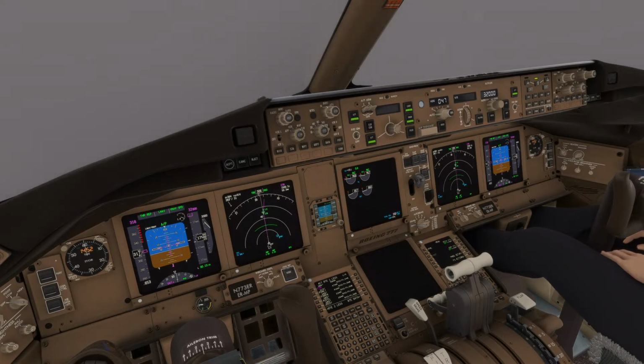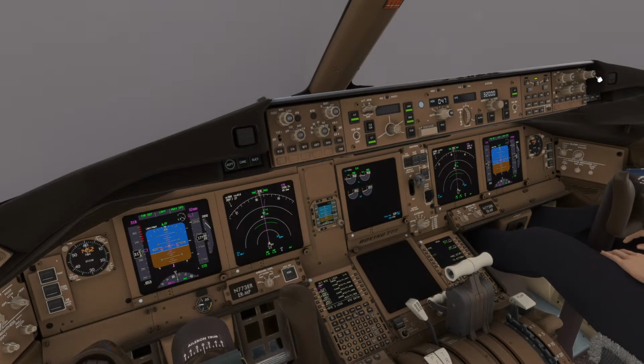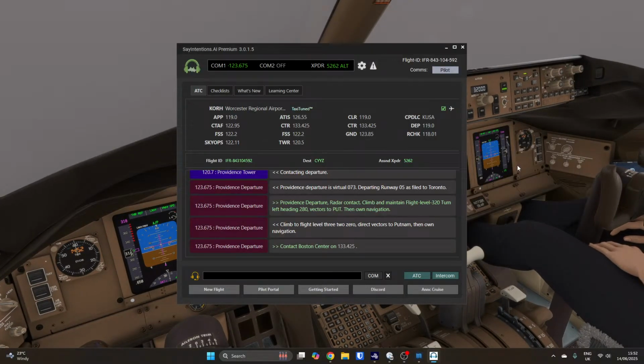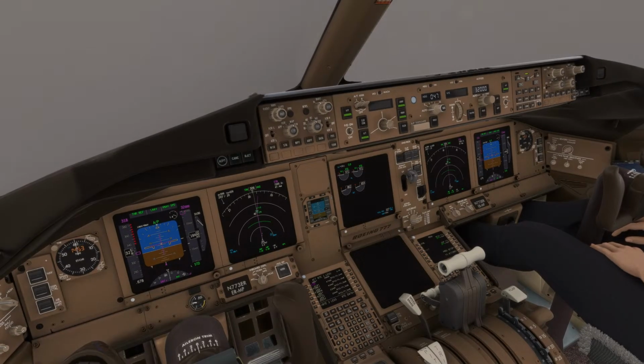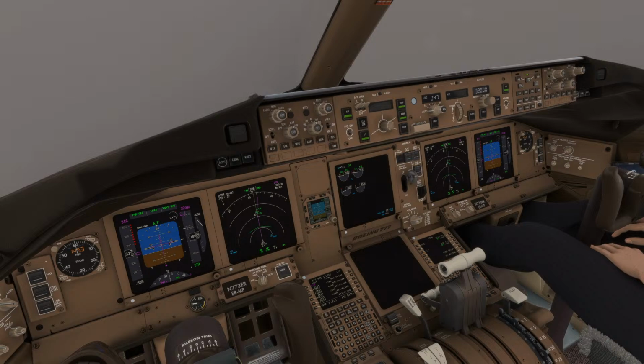Virtual 073, contact Boston Center on 133.425. Does that do that? Oh, they did both sides. Good. Contacting Boston Center 133.425, virtual 073. Good day. Boston Center, virtual 073, with you climbing to flight level 320. Virtual 73, Boston Center, good morning.